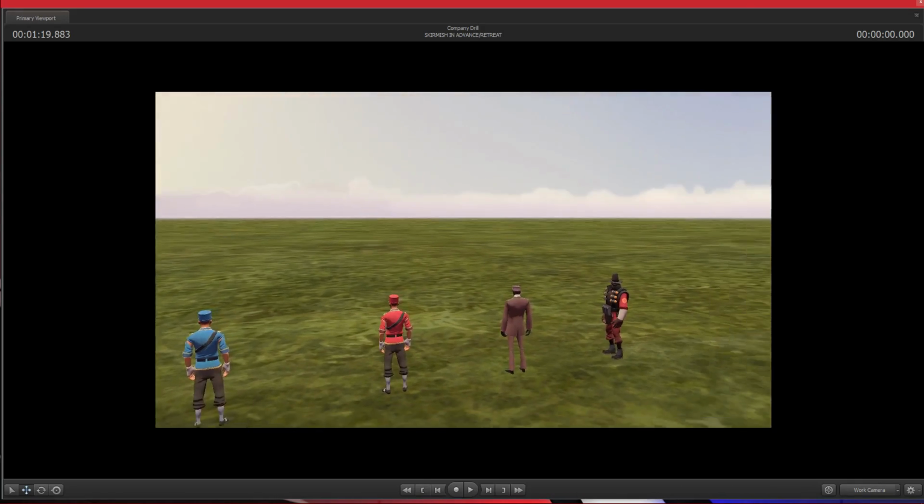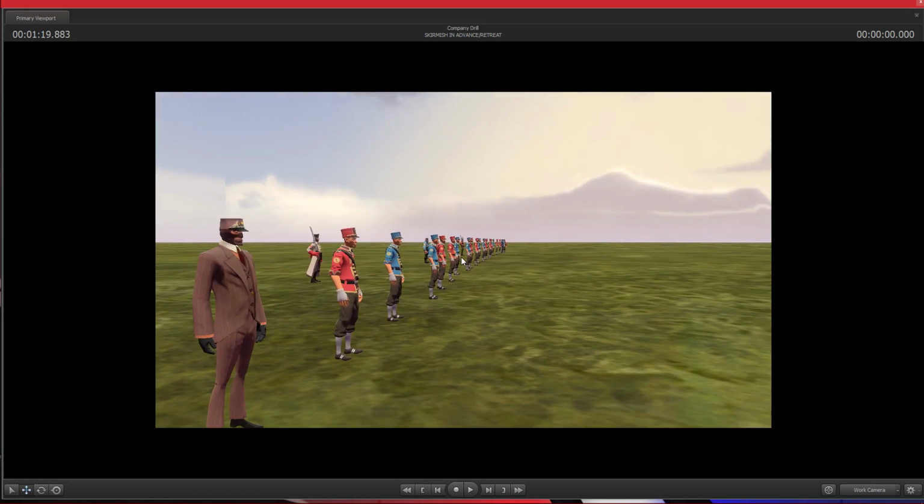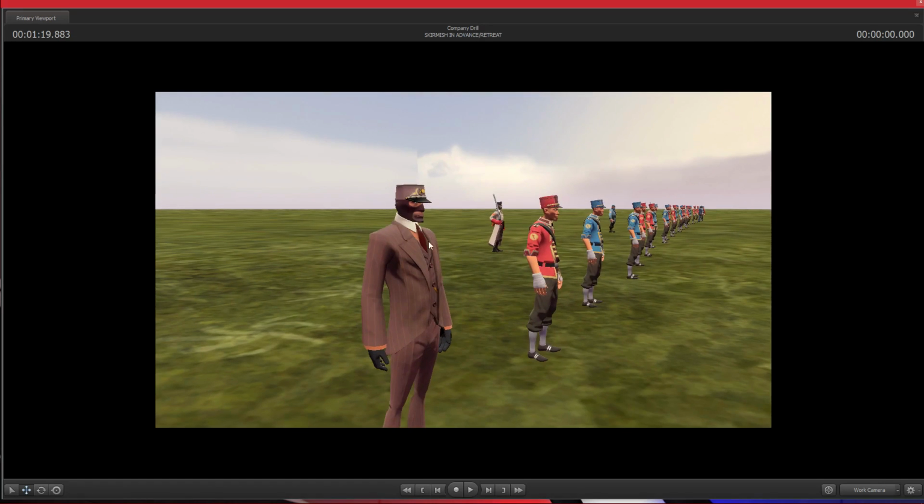Now you can fire from the halt, and that is perfectly acceptable. As a matter of fact, it's encouraged. The fire will alternate between front rank and rear rank. So the front rank will automatically fire first, and then they will reload. The second rank, or the rear rank, won't fire until the front rank has reloaded.